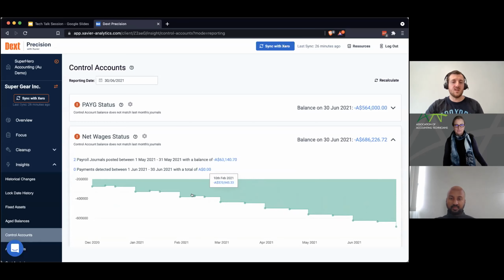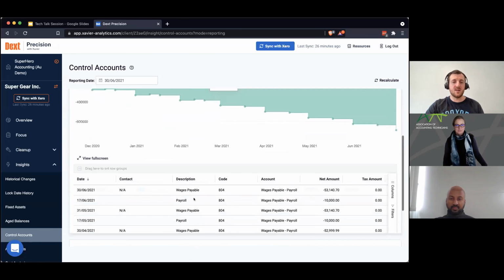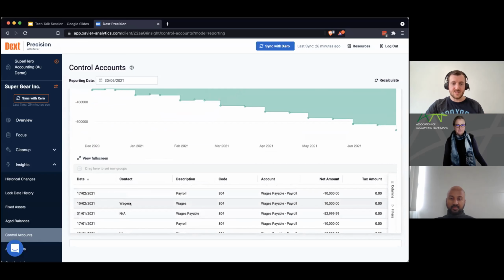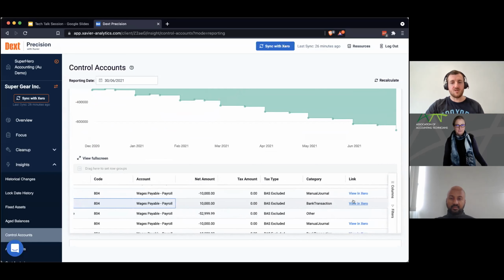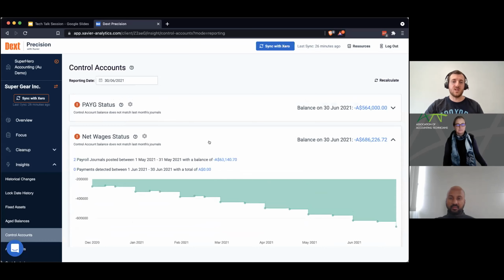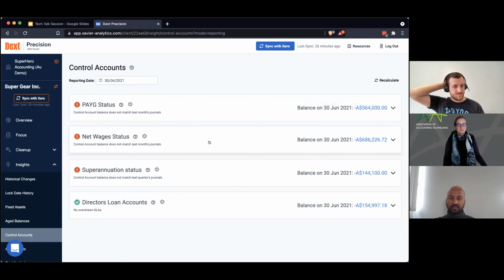So you can see here that, let's say, for example, on the 10th of February, I can see that there's a bit of an anomaly in the pattern. I might scroll down to the 10th of Feb and see what was going on, and then go through to that transaction in Xero. So again, just trying to shortcut to the actual issue to try and save time.